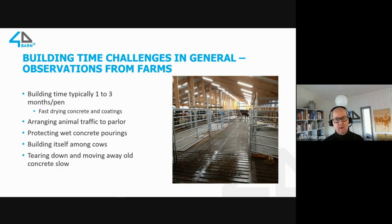And in general, some construction people just don't like to work among the cows. They don't even like the smell of the cow barn, because they need to work inside the cow barn with the animals.